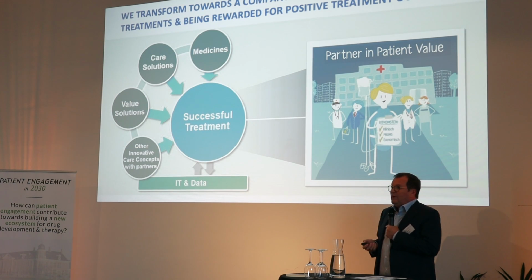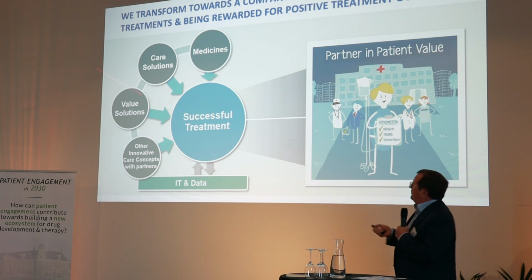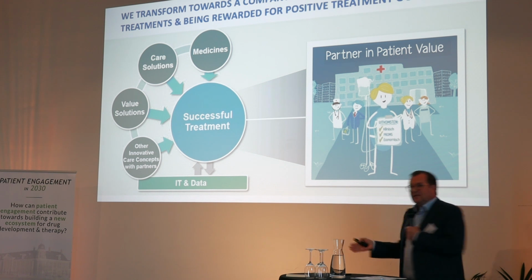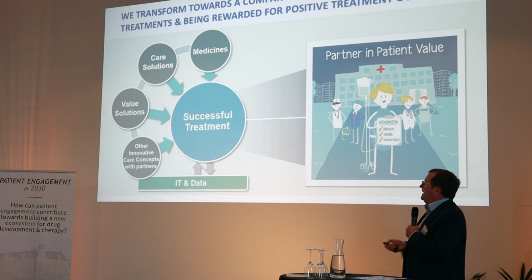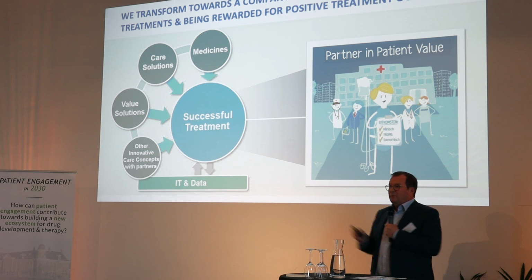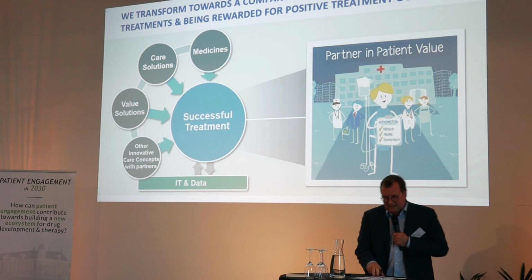We do that by, of course, delivering our medicines, but we also look at, for instance, care solutions like home care. There's a tendency to move care much more to home, so we're looking into solutions there. E-health solutions, value solutions. How can we improve the outcomes for patients? That's the main target that we are aiming for. We want to be a partner in patient value.